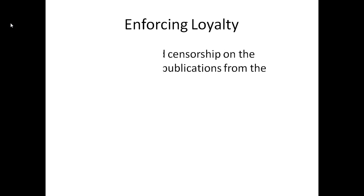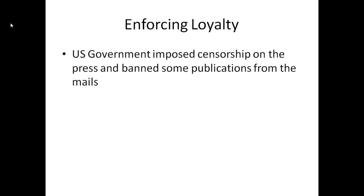Enforcing loyalty is something that sounds like it should be under a dictatorship and not a democracy like we have. We were riding a very fine line as to, were we going to continue to be a strong democracy, or were we going to give in to the time and let the government have more power? Well, sometimes our fear for things drives our decision making.